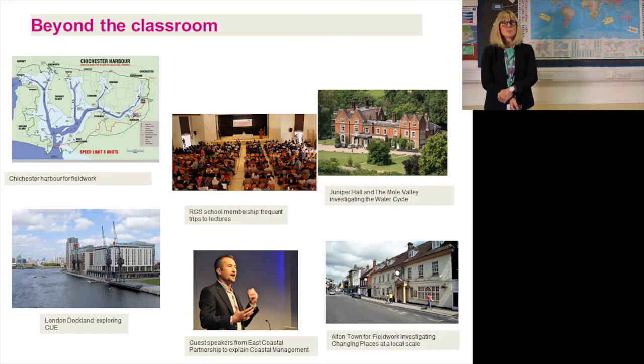Beyond the classroom, well, for A-level geography, you have compulsory days of field work to do. So we take you to Chichester Harbour in your autumn term, soon after you've started, for field work there. We then go in the spring term to Juniper Hall and look at the River Mole and all that's going on there with the water and carbon cycles.